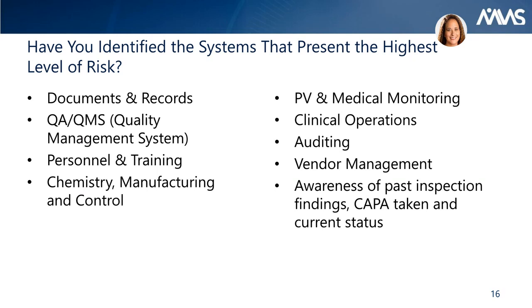Internal and external audits should be conducted against an established schedule to ensure oversight. If your firm has robust procedures in place for these bulleted topics and can demonstrate continued compliance with your established procedures, then you can be confident in having a positive inspection experience.